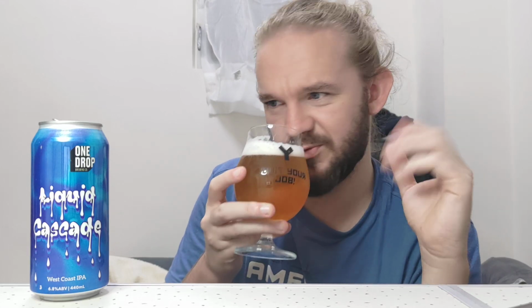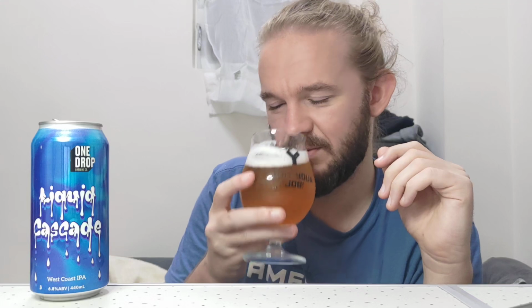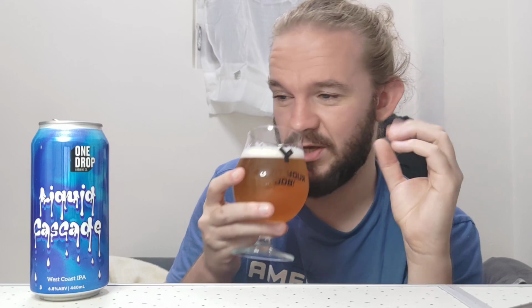So yeah, the malty character I'm getting out of this one seems a little bit drier to me in comparison with some other things that I've come across in recent times. So that's just a wee observation. But yeah, the fruity component of this beer is really nice too. That's lingering there, but the malty side of things is good.